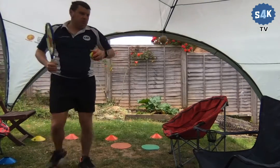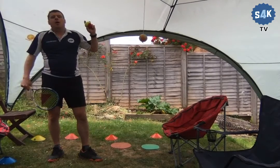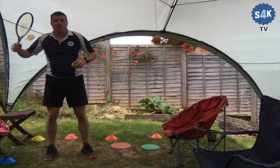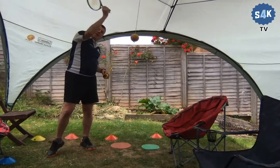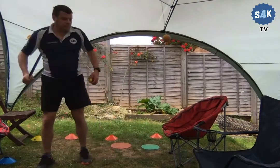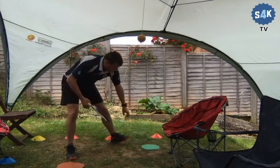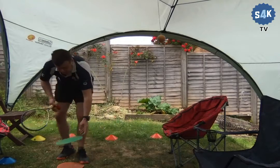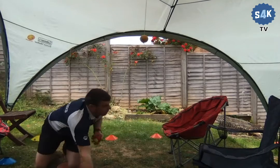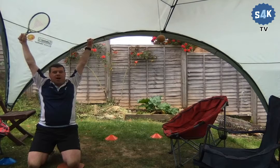So remember our points. 1 point if you hit it. 2 points if over the net. 10 points if we get it in the right area, and 50 points if we hit that target. All right, so we're doing the serving action. Use my spots to help. Here we go then. Let's see how many points we can get. Here we go then. Full serve. Yay! 50 points!